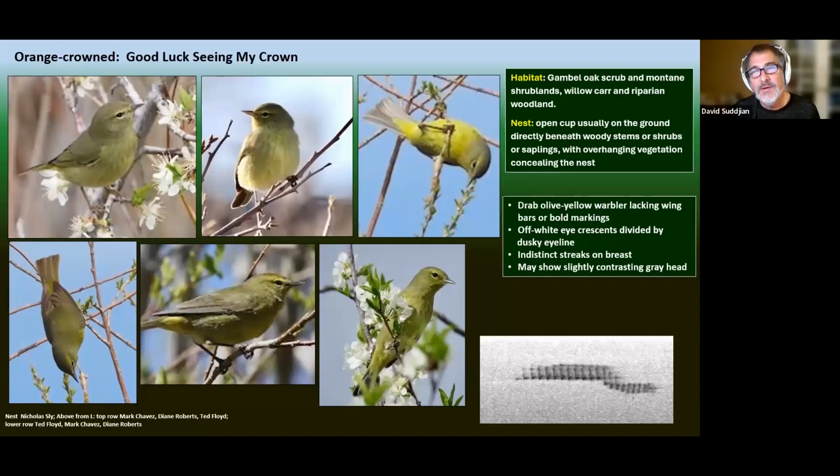And as you're looking at the birds in the trees, when you're looking at warblers, it's often helpful to get a look at the face. Face and the breast are two really important areas in many species. If you can get a look at the face, you can identify pretty much nearly all of them with some certainty. So when you're seeing that combo of the dusky eye line with the split eye crescents, that's a good sign for the orange-crowned.